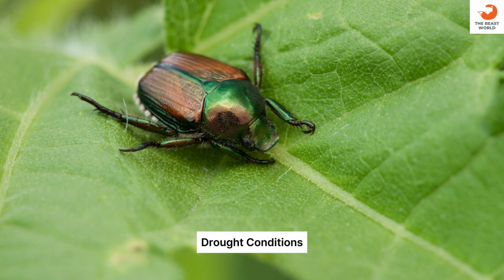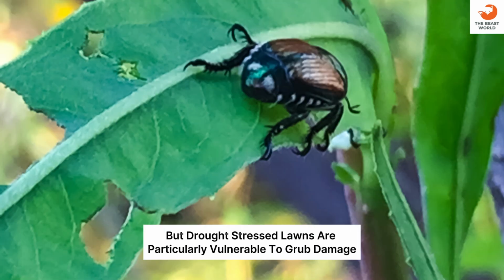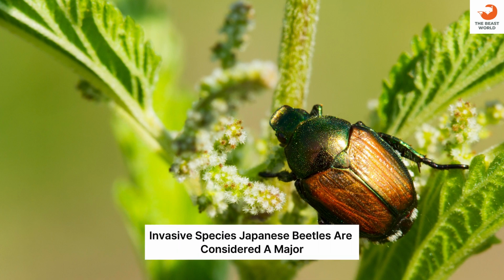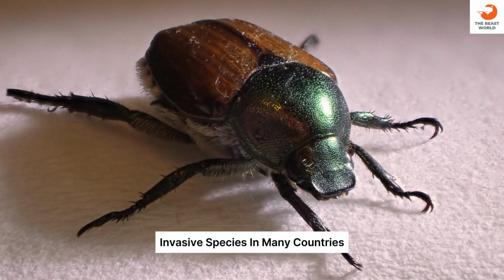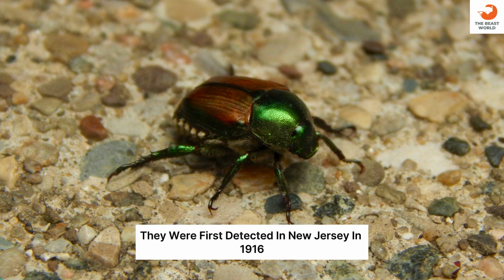Drought conditions: they thrive in areas where moisture is readily available, but drought-stressed lawns are particularly vulnerable to grub damage. Ecological impact. Invasive species: Japanese beetles are considered a major invasive species in many countries. First detected in the U.S.: they were first detected in New Jersey in 1916.